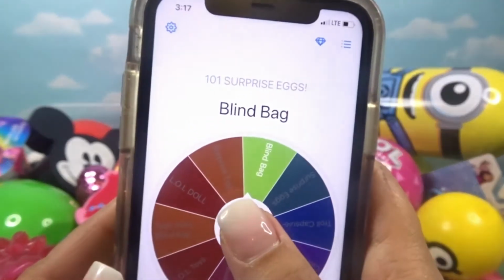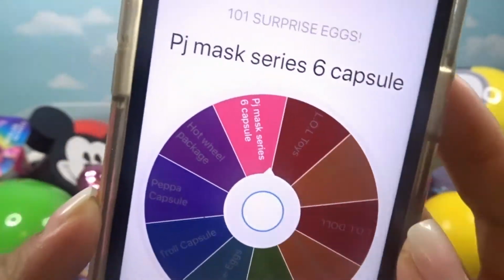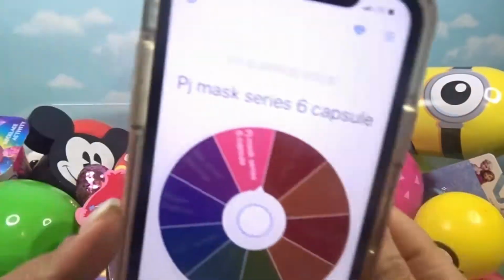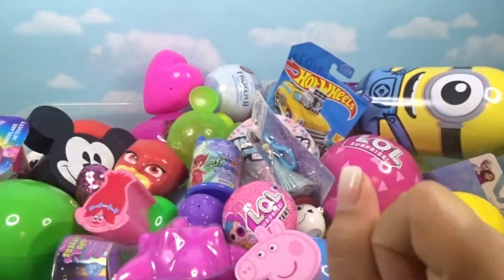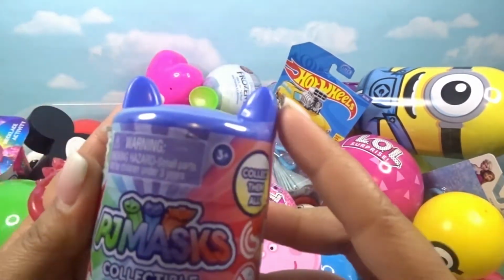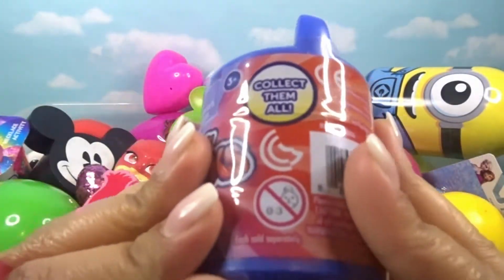All right, guys, next spin. Okay, guys, so next we're gonna be opening up. This is actually our fifth spin. So yeah, this is the PJ Masks Series 6 capsule. Let's go ahead and open that up. Okay, here it is right here. This is PJ Masks collectible figure series 6. All right, let's see if this is easy to open up.